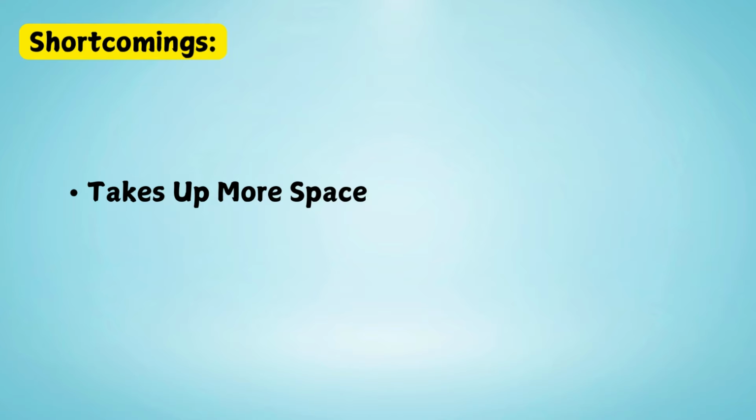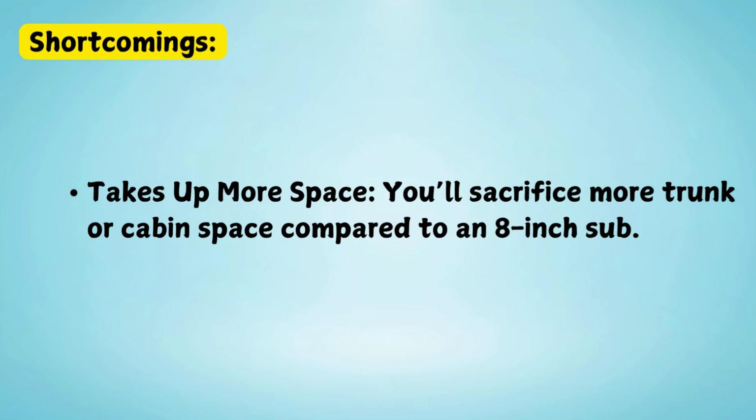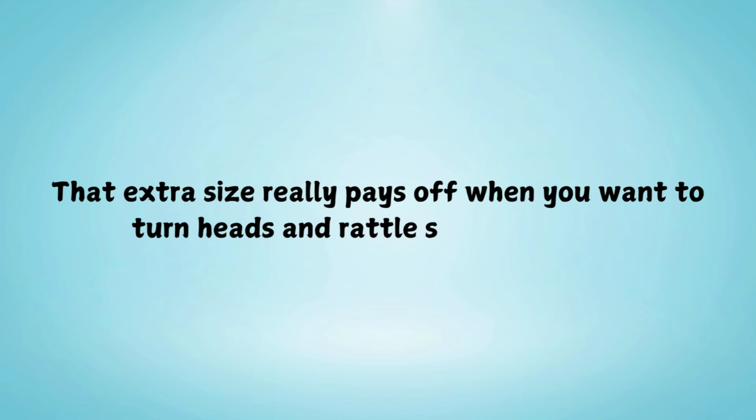Shortcomings: takes up more space, you'll sacrifice more trunk or cabin space compared to an 8-inch sub. For clients who want to feel their music as much as they hear it, I always steer them toward a 10-inch sub. That extra size really pays off when you want to turn heads and rattle some windows.